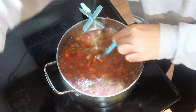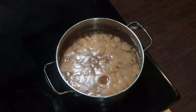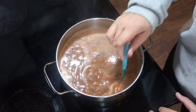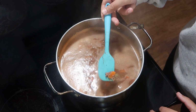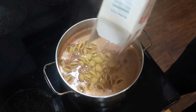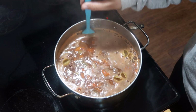Now I'm gonna turn this up to a medium high, and then I'm just gonna let this simmer until it's heated through. Now once this gets up to a boil, I'm gonna add in some pasta. Now I just added 8 ounces of pasta. And once that pasta is cooked through, it's all finished.